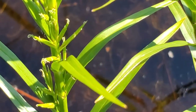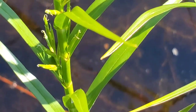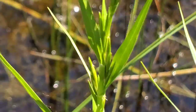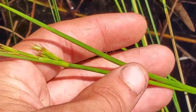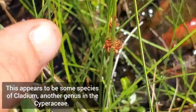Those little filamenty looking things, I believe, are the styles, which are the female part of the plant. Most sedges are monoecious, by the way, so you're going to have separate male and female flowers on the same plant. But you can see those little styles, those are receptive to pollen, so that's what will get fertilized. What we've got right here is some kind of Juncus, I believe, maybe Juncus canadensis. I don't know, I'm not too good with my Juncus. I'm pretty junkus at it, you could say, actually. I don't really know what this guy is either.